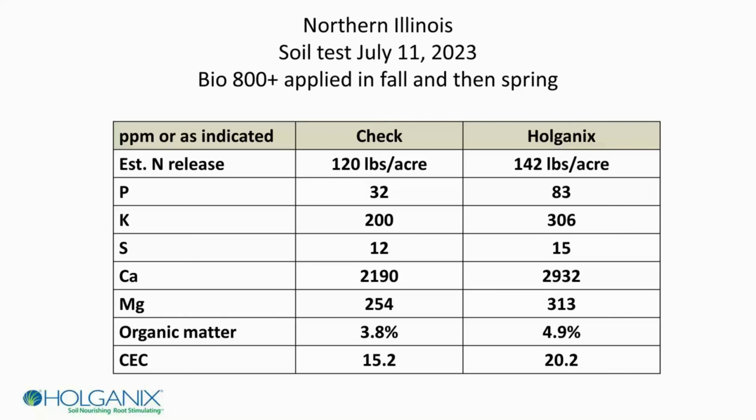Sure. Yeah. It's similar to what we're seeing pretty much everywhere. We're getting more nitrogen, more potassium, and more micros. You can see the organic matter's moving up as well, and we're changing the CECs as we go. We're seeing that with guys two and three years in the program, also moving their organic matter up more than that. For every percentage point increase in organic matter, you get 26,000 gallons of extra water holding capacity there.